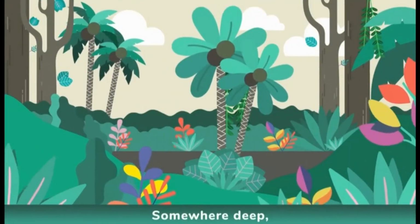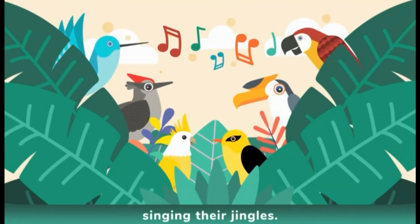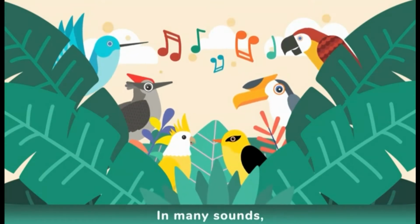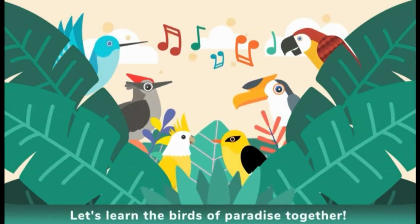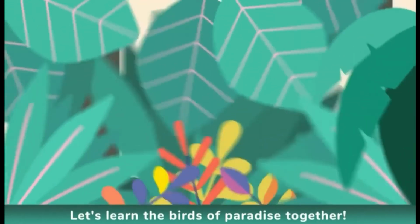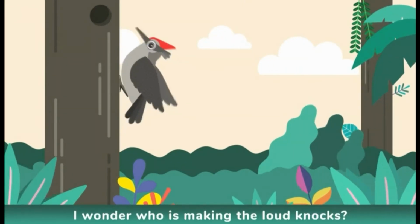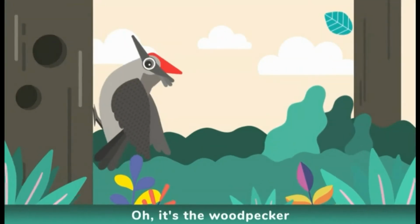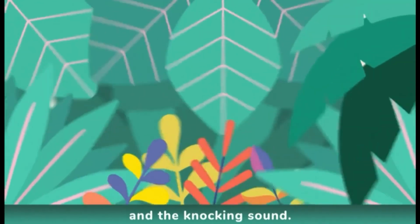Somewhere deep in the jungle, you can hear the birds singing their jingles. In many sounds, in many colors, let's learn the birds of paradise together. Tock, tock, tock, tock. I wonder who is making the loud knocks. Oh, it's the woodpecker with his bright red crown and a knocking sound.